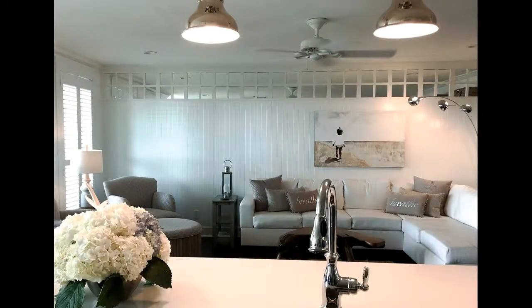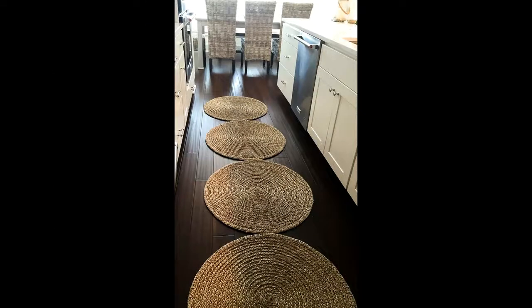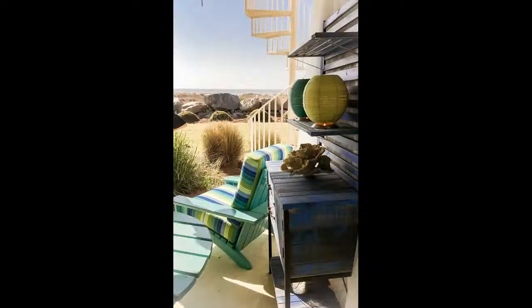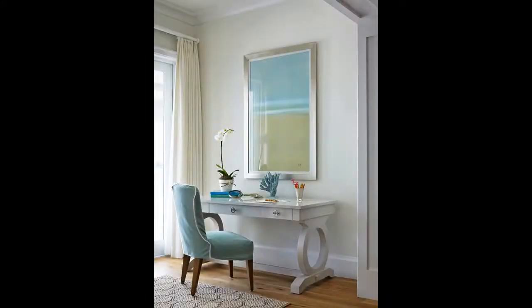All of these homes are located on Fripp Island, SC, and were part of the 2016 Fripp Island Women's Club home tour. We began our tour at the Captain John Fripp Villa and were surprised and delighted by the fresh interiors and modern take on traditional coastal design.